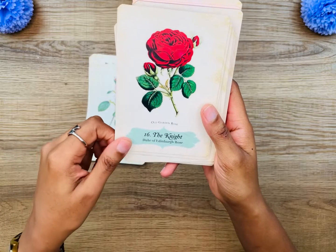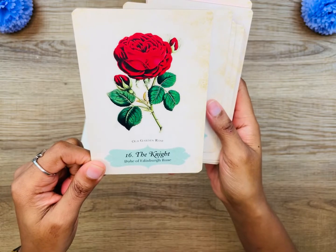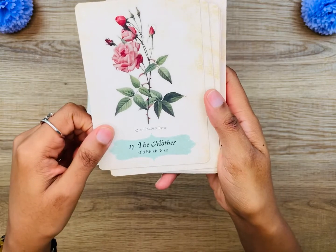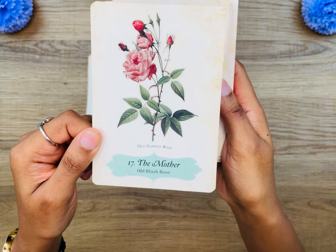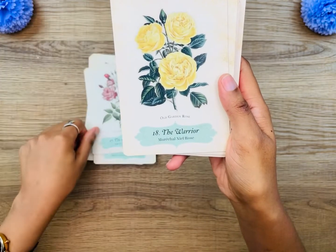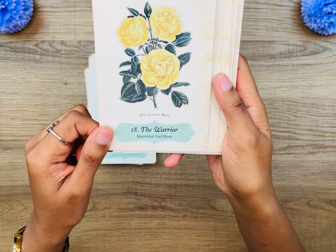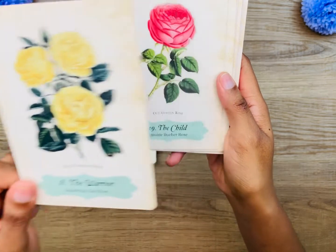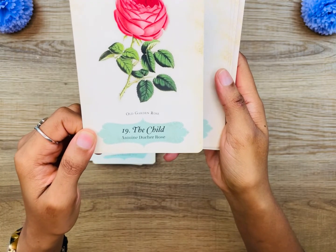We have the Knight. Ooh, Duke of Edinburgh Rose. I think I'm very familiar with this one. Interesting. We have the Mother, Old Blush Rose. Yeah, this also looks pretty familiar. Old Blush Rose, the number 17. Number 18, the Warrior, Marischal Neil Rose. Okay, I think the Old Garden Rose category is common. I'm very familiar with these roses.